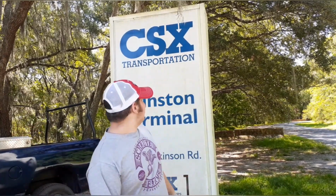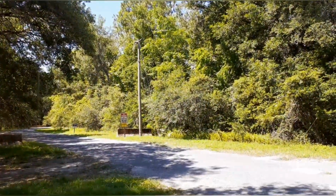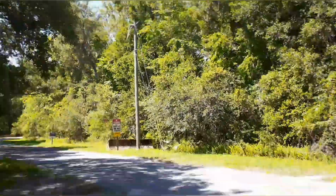Everybody. Welcome to the middle of nowhere. Can't tell? CSX Transportation, Winston Yard Complex, and all we see is a scary sign which says no trespassing. Over there. Do not enter. Not through road. But yeah, we're not gonna go through there. But we're gonna go see if we can find some trains.